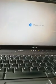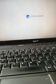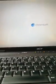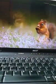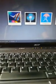This one runs Chromium, a very outdated version of Chromium. In fact, I found that one in the box while we were moving house, along with the Samsung, but I wasn't allowed to keep the Samsung, which is a shame. I think the Samsung still runs Windows Vista. I haven't tested it at all. But this actually came with its own charger, surprisingly. So, I've actually got a charger.